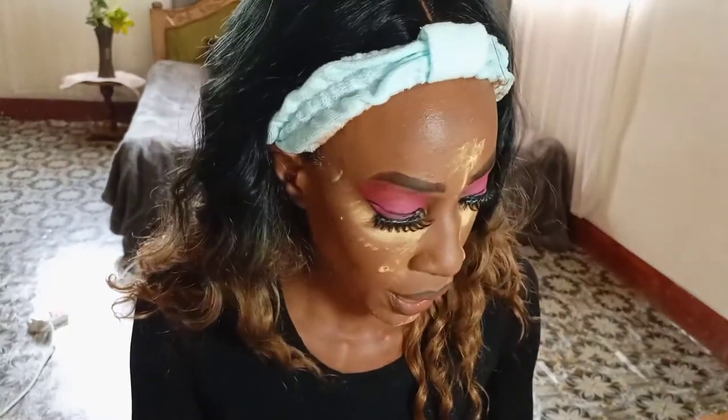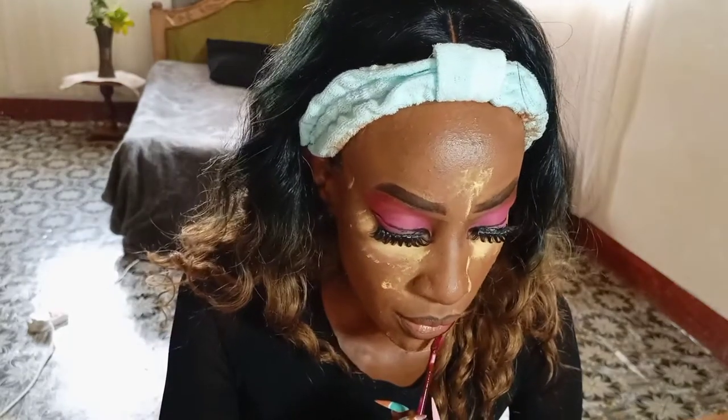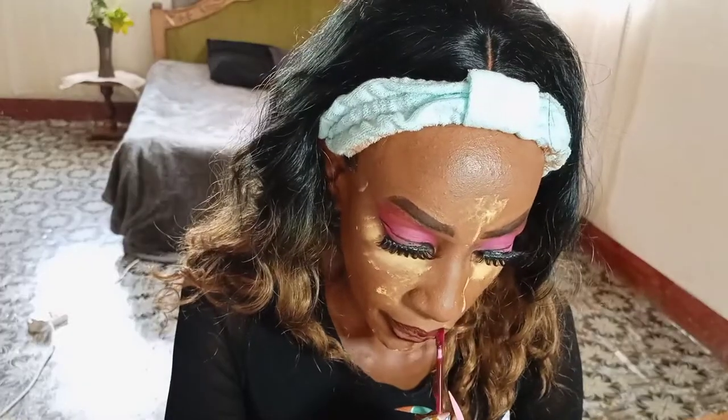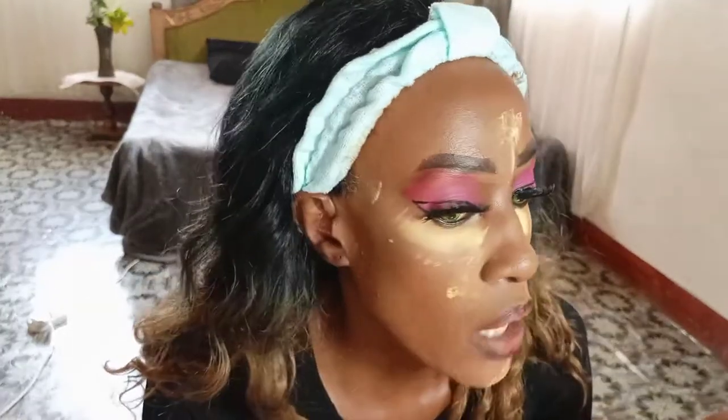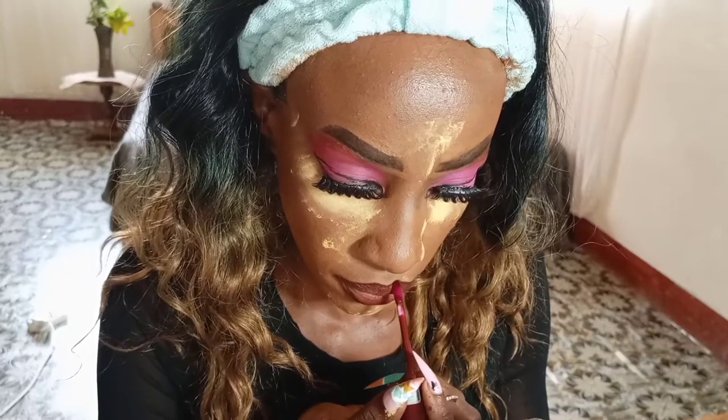And then we are going to use this Revlon Ultra HD Vinyl Lip Polish. And I'm just going to apply it strictly around my lips, just around the lips. And I'm going to try and blend it out. So there we have our shiny lips. Not very even. Yeah, there we have our lips.